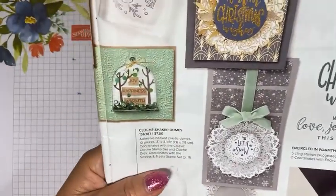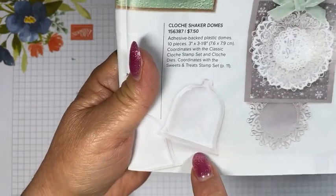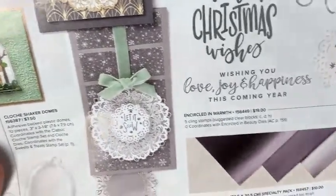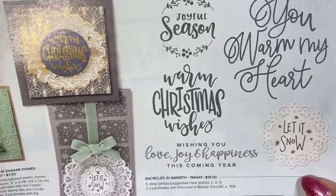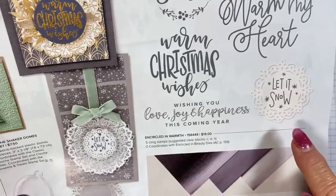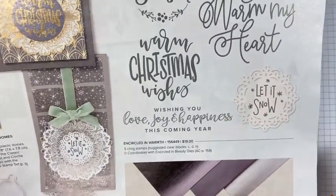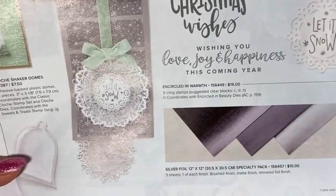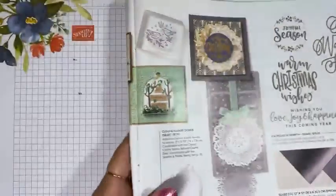And then this set, well, this is showing the little plastic domes that you can get to pop in that shape to make shaker cards. Isn't that pretty? I just think that is really pretty. This is called Encircled in Warmth, and so you get these nice sayings here, and it coordinates with the Encircled in Beauty dies, which is in the annual catalog, and cuts out these kind of doily shapes. And then they've also brought in some really pretty silver foil. There's a brushed finish, matte finish, and a mirrored foil finish there on those.